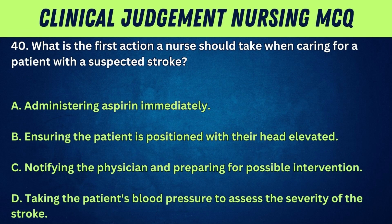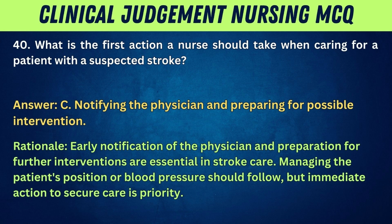40. What is the first action a nurse should take when caring for a patient with a suspected stroke? A. Administering aspirin immediately. B. Ensuring the patient is positioned with their head elevated. C. Notifying the physician and preparing for possible intervention. D. Taking the patient's blood pressure to assess the severity of the stroke. Answer: C. Notifying the physician and preparing for possible intervention.